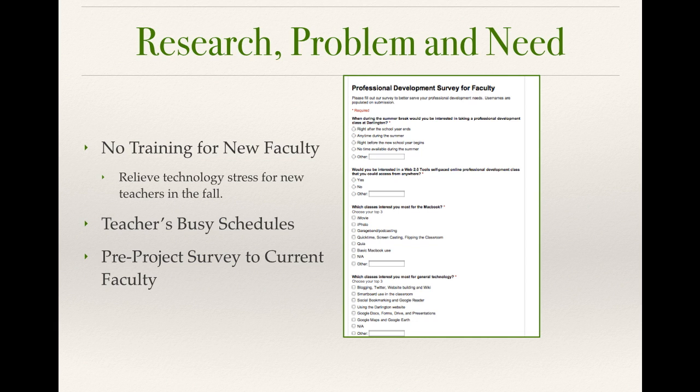Research problem and need. I noticed at many of my technology positions that teachers didn't have a whole lot of training when they started a new position. Teachers were already expected to know how to access email, how to do their grade book, how to do assignment pages. And sometimes when you go from school to school, things are very different.